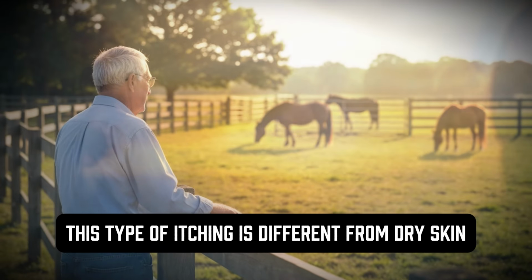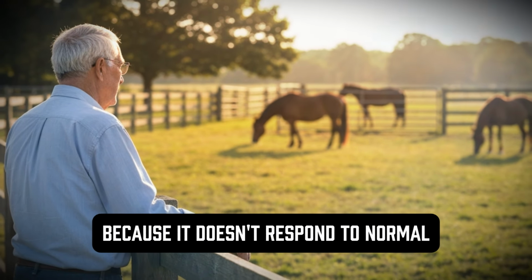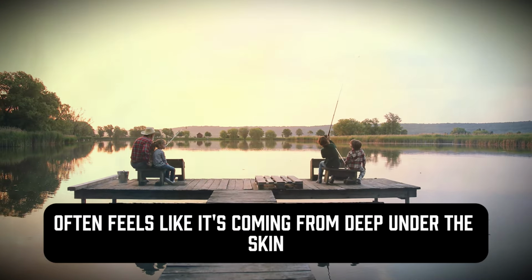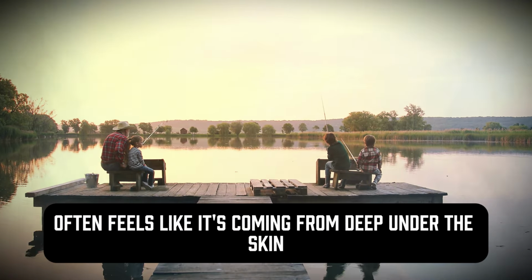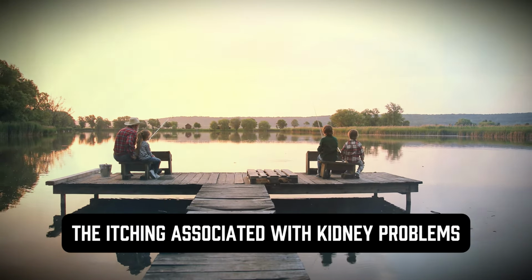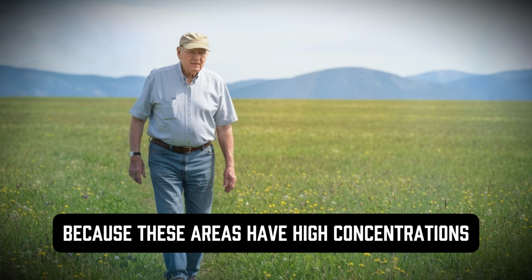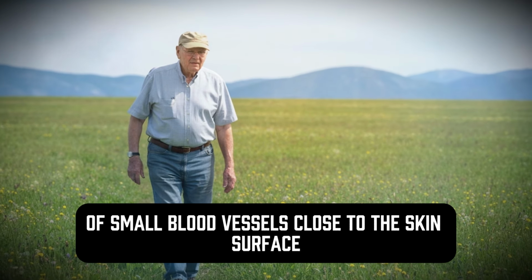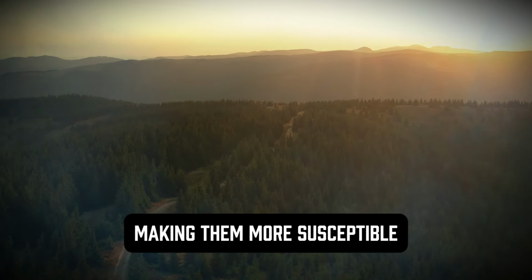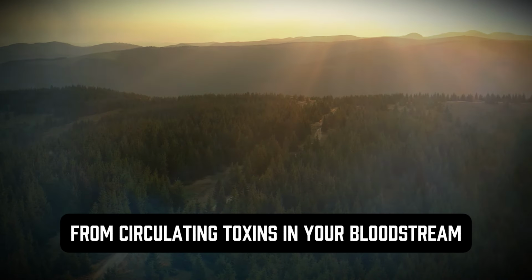This type of itching is different from dry skin caused by weather or aging, because it doesn't respond to normal moisturizing treatments and often feels like it's coming from deep under the skin rather than just on the surface. The itching associated with kidney problems typically starts in the hands and arms because these areas have high concentrations of small blood vessels close to the skin surface, making them more susceptible to irritation from circulating toxins in your bloodstream.